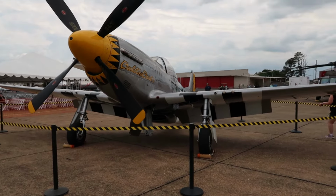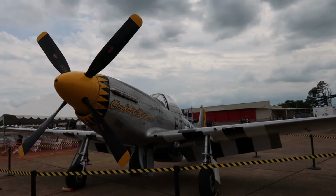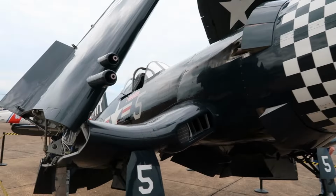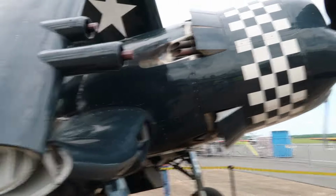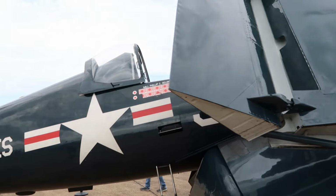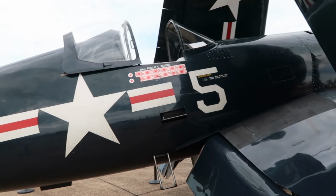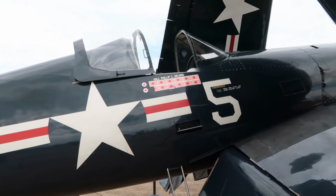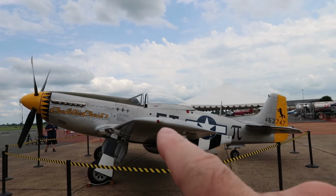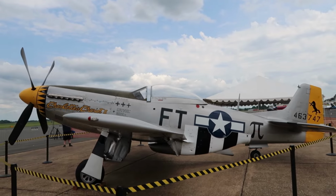This is two different theaters of war. These represent that, because that was European, and this is Pacific. Very specifically, it's Pacific, and you can tell because of the flags of the planes he shot down back in the olden days. And this has got the crosses of the planes that got shot down. So there you go.